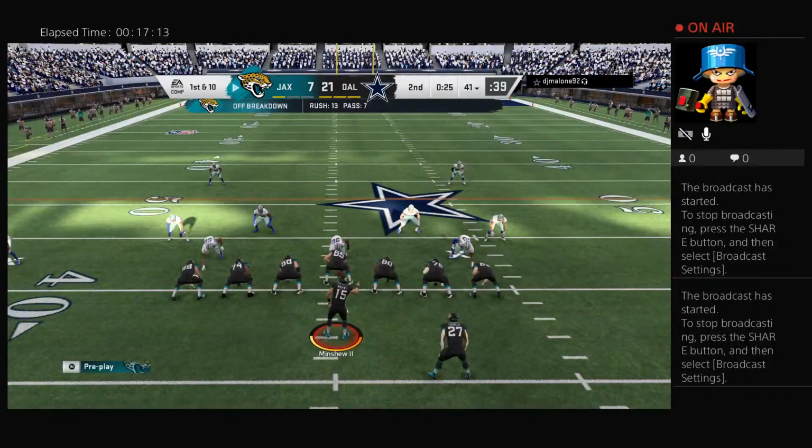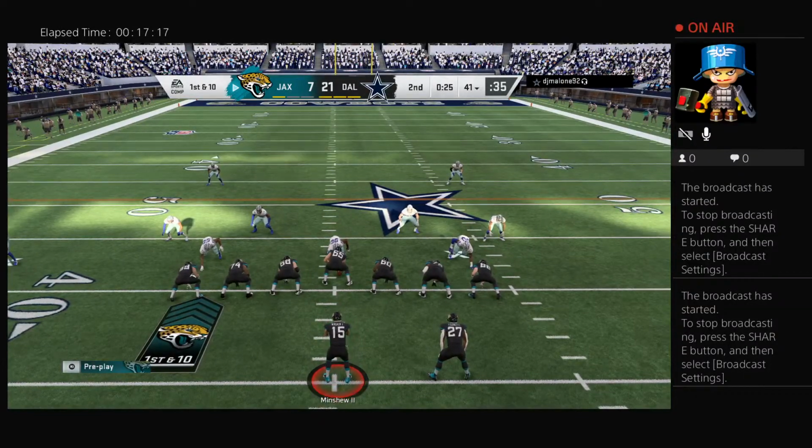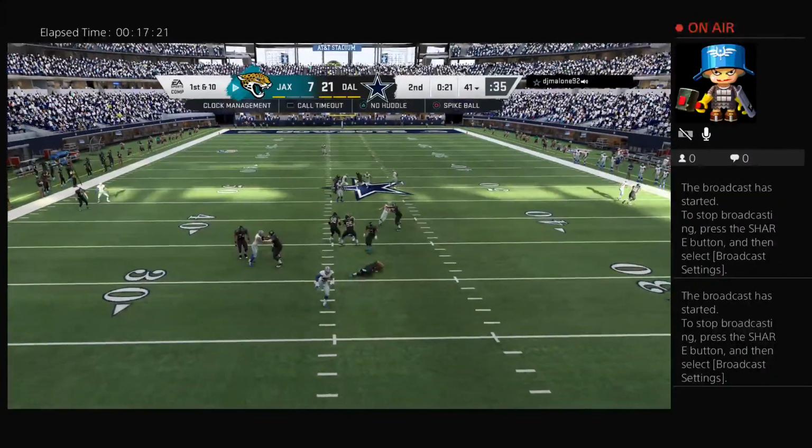Break. Check. Watch 54. Minshew, 1st and 10.